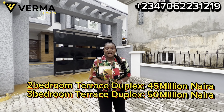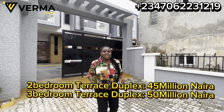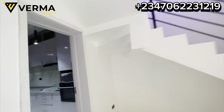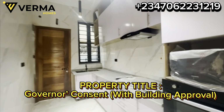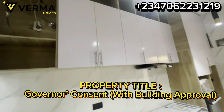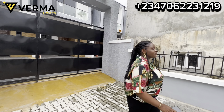Currently, two and three-bedroom terraces in Ajah are selling for as high as 70 million naira, but this price is a good offer for the fastest finger. We have about 8 units of these terraces, but we've sold about 4 to 5 units, and we have just 3 to 4 units left. So let me show you the neighborhood of this property.